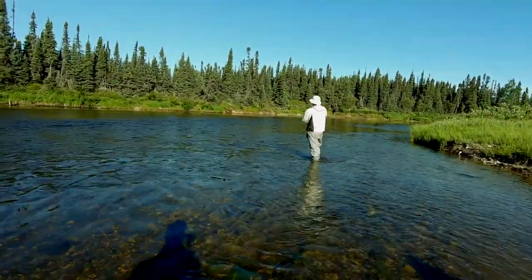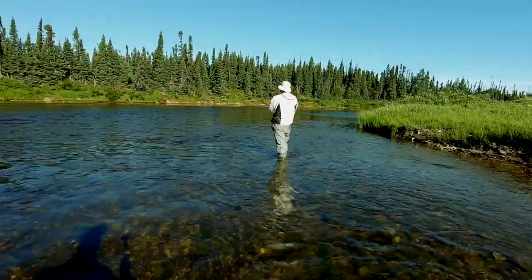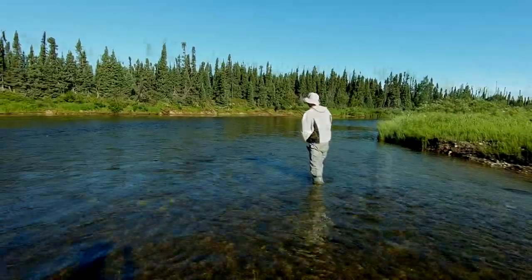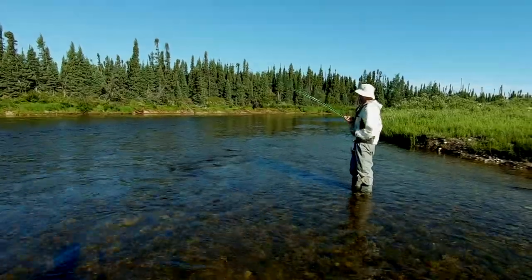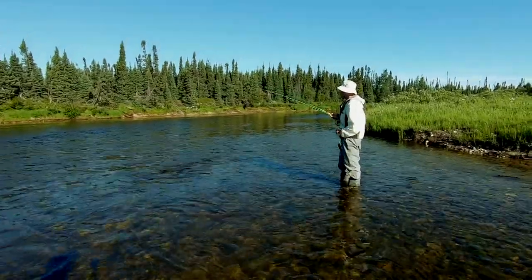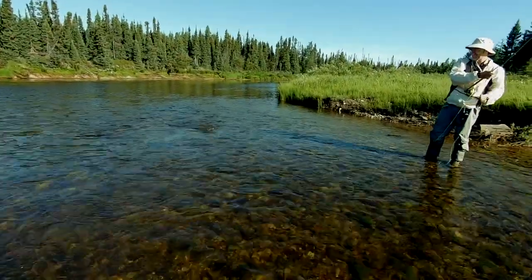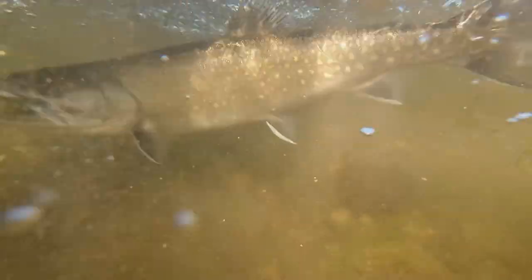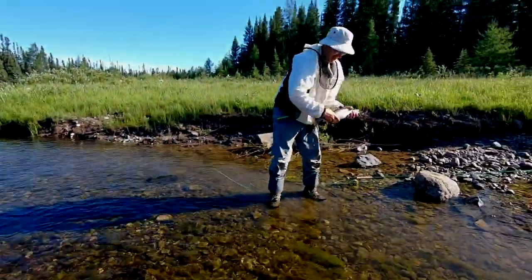Rod's up, Richard. No, he's got a fish. Oh. Thanks for the advice. I like new fly rods. They got a lot of fish in them. Yeah. They're not all used up. Right? Yeah. And what do you got on there for a fly? I don't know. An olive woolly bugger. Still a nice fish though, wow.